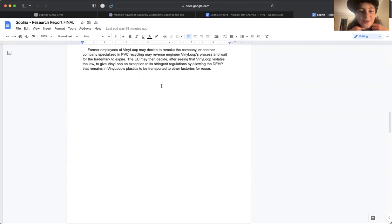Former employees of Vinyl Loop may decide to remake the company, or another company specialized in PVC recycling may reverse engineer Vinyl Loop's process and wait for the trademark to expire. The EU may then decide, after seeing that Vinyl Loop violates the law, to give Vinyl Loop an exception to its stringent regulations for only one thing, by allowing the DEHP that remains in Vinyl Loop plastics to be transported to other factories exclusively for the reuse of DEHP.